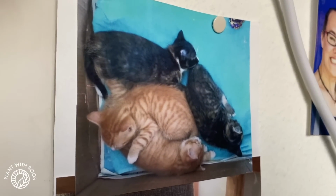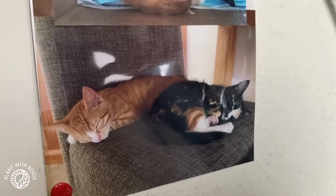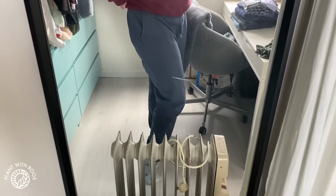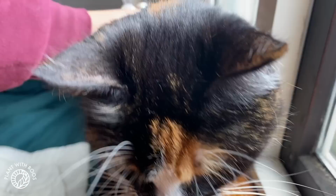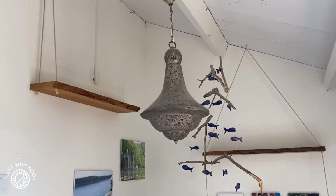Oh, and look, it's pictures of our baby cats. This is still with their brother and sister. And this is them when they just came to us. So adorable! Outfit of the day, sweatbands and my Planty sweater. Me.